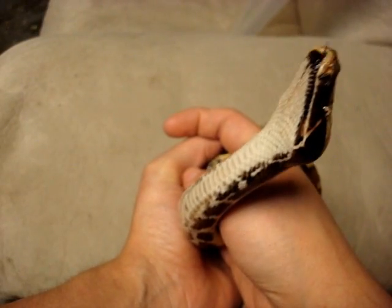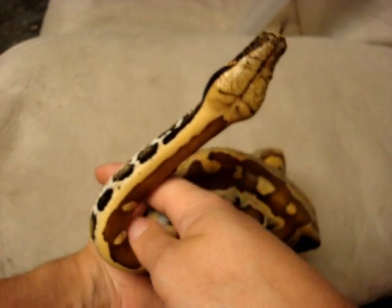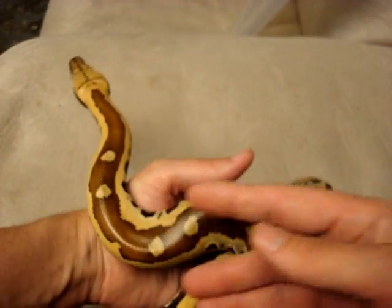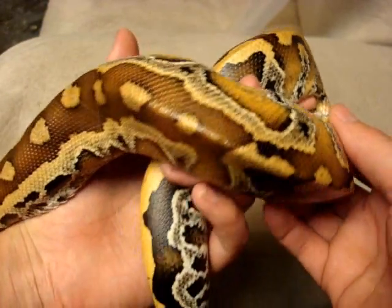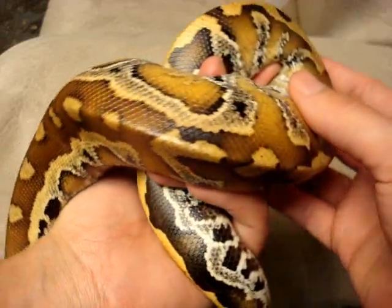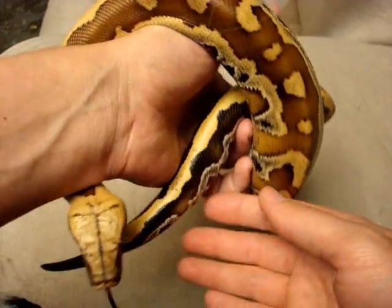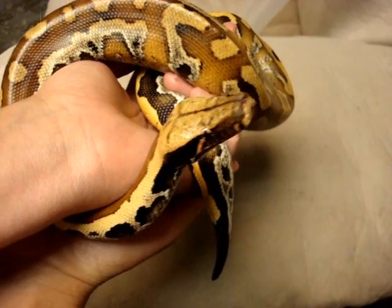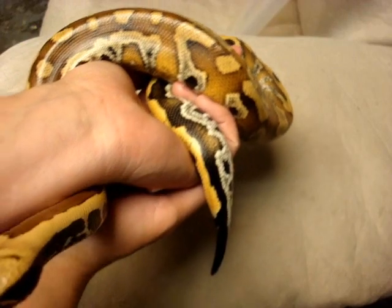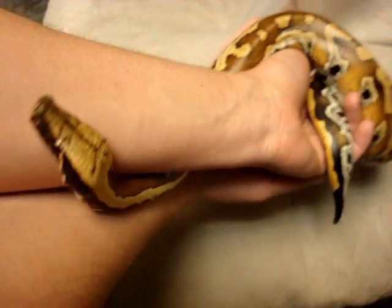Hello there, Anastasia. What are you doing? Are you trying to climb up? There's nowhere to go. You can't fit on top of that camera, silly girl. I love how glossy her scales are. Every time I pick her up, she is super, super shiny. She's just a very beautiful blood python. I can't wait for her to grow up and breed with Jafar one day. Of course, they're so cute when they're little, too.